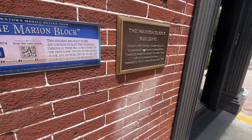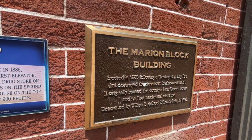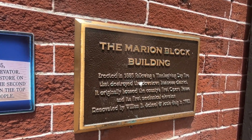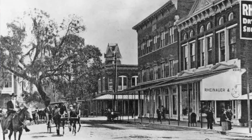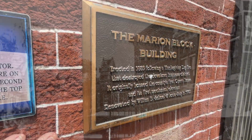So it's the Marion Block Building, erected in 1885. See where it says following a Thanksgiving Day fire that destroyed the downtown business district. It originally housed the county's first opera house. So the wooden one did, or did this one? The brick one did, yeah. And it housed its first mechanical elevator, which is pretty cool. That is very cool.